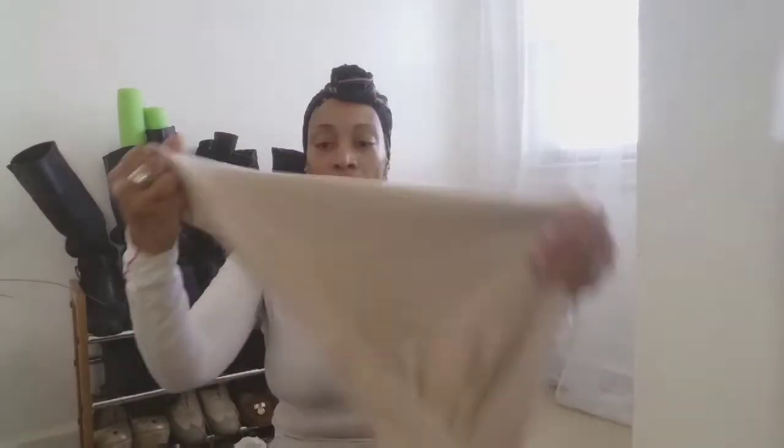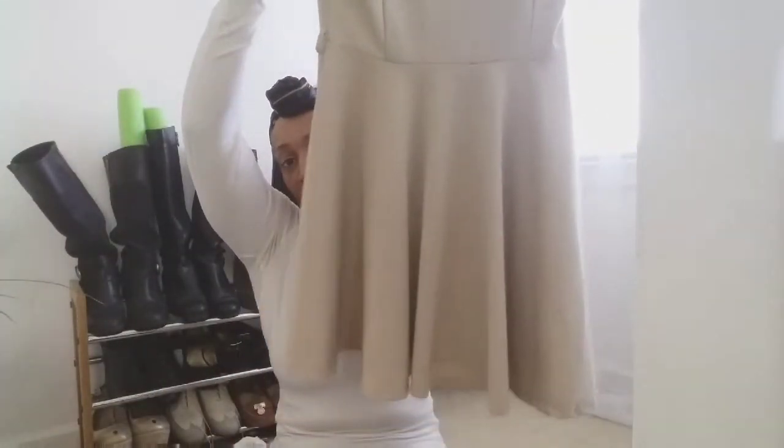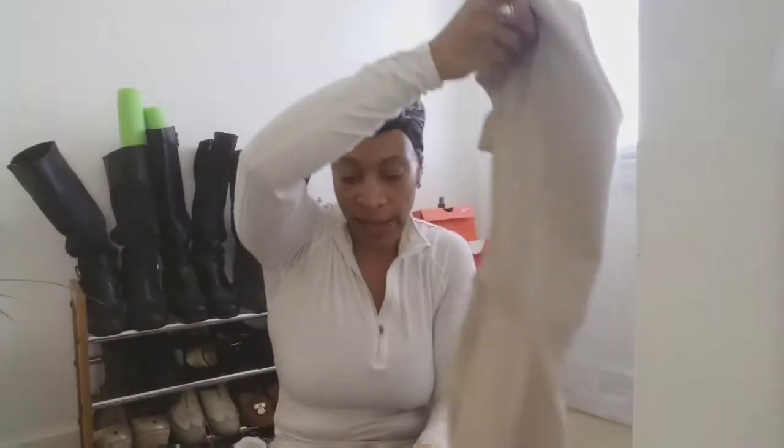And then I have, you guys probably remember this, this Forever 21 nude dress. I don't know if it was a shirt or a dress, but it's actually too short. I don't want to be seen like that. You don't get good feedback from people when you look like that. You guys know what I mean.